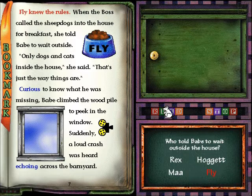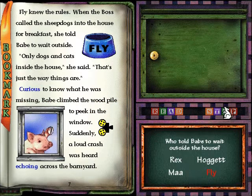Fly knew the rules. When the boss called the sheepdogs into the house for breakfast, she told Babe to wait outside. "Only dogs and cats inside the house," she said. "That's just the way things are." Curious to know what he was missing, Babe climbed the wood pile to peek in the window. "Hello?" Suddenly, a loud crash was heard, echoing across the barnyard.